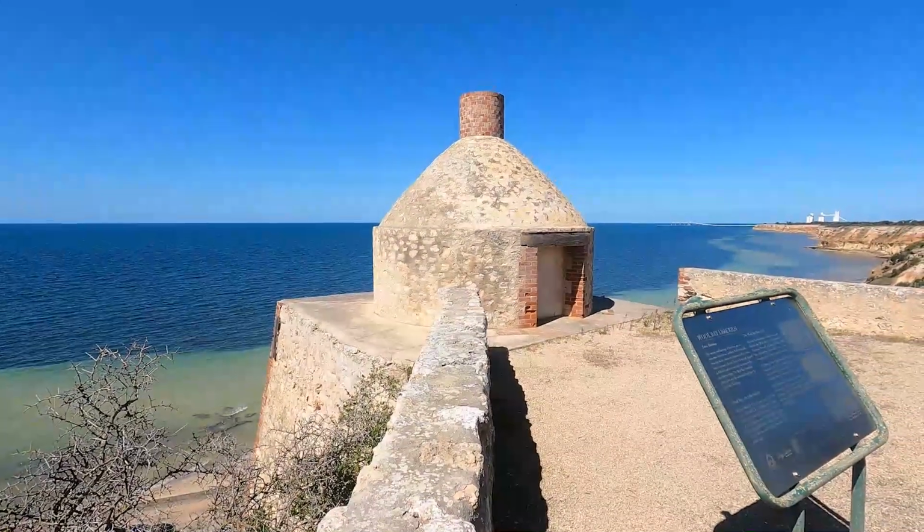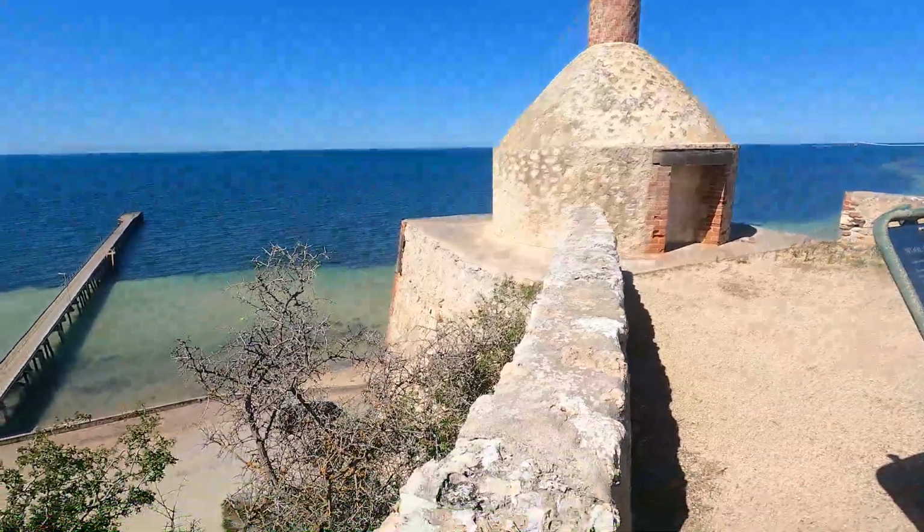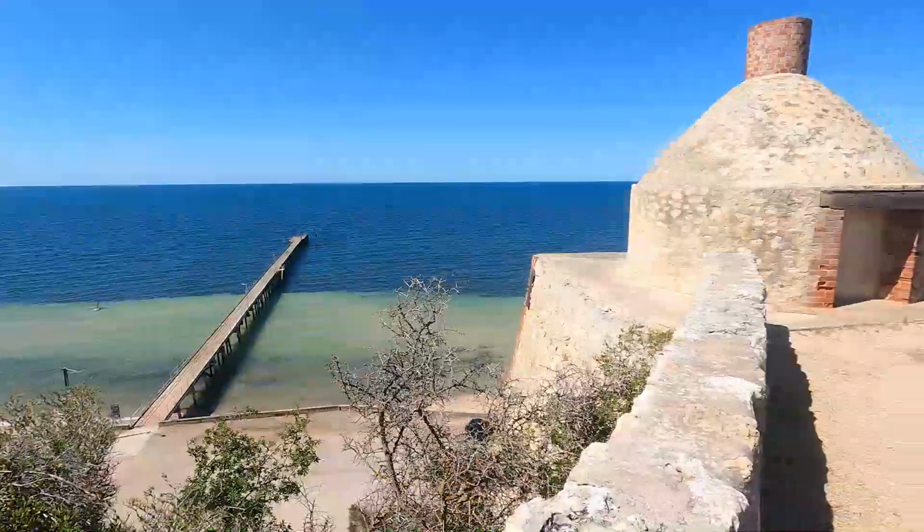Why would you put it on the side of a cliff though? I reckon that's a chimney. I reckon probably down below is where the kiln part is. Yeah, I don't know. I don't know either. We'll drive down there and have a look.